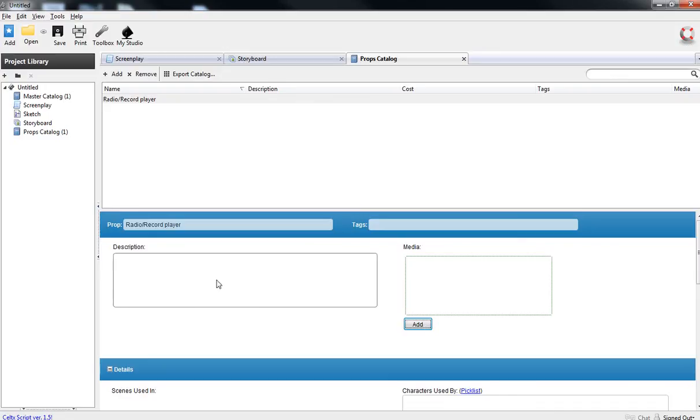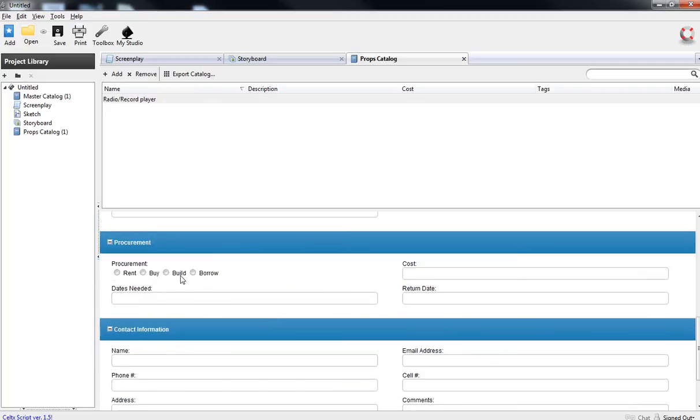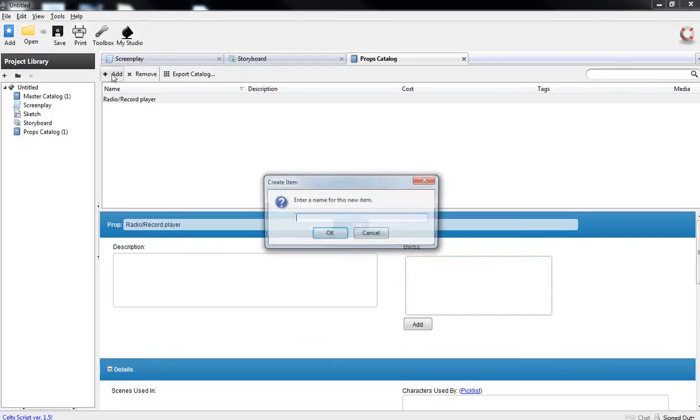I can add a description in here. I can add the scenes that it's used in and the characters that it's used by. I can put its sizes in here, the year that it is done, whether I rent, buy, or build. Obviously, I'm going to be building it. And the cost, of course, it's all virtual. You can see where this could actually be used in a regular film where you'd have to go out and buy these things. But the idea is I've got something in here that tells me what I need to do.